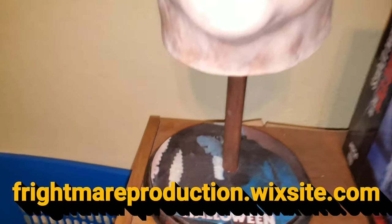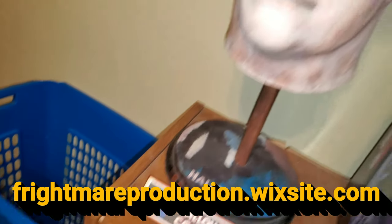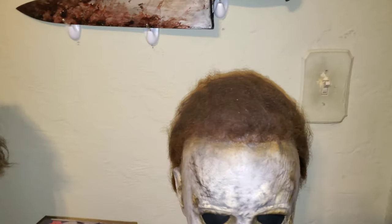I got the stand from Frightmare Productions. They have some pretty cool stuff. This is an older one. I know he said he's got some new ones. I think I'm going to order a new one later. And here's the converted Trick or Treat Studios mask.